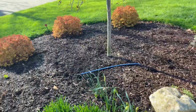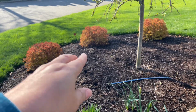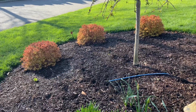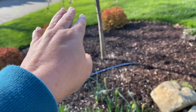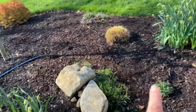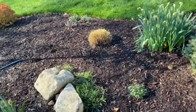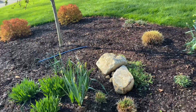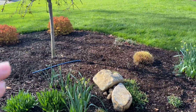That was at the bottom of this bed. I had 2 of them. One of them got so much water, it rotted out. And then the other one did better in that spot. It grew, it was healthy, but I'd rather put it up here where it may not have quite as much water as at the very bottom of this bed. This is a slanted bed, and so obviously the water drains down to the bottom.